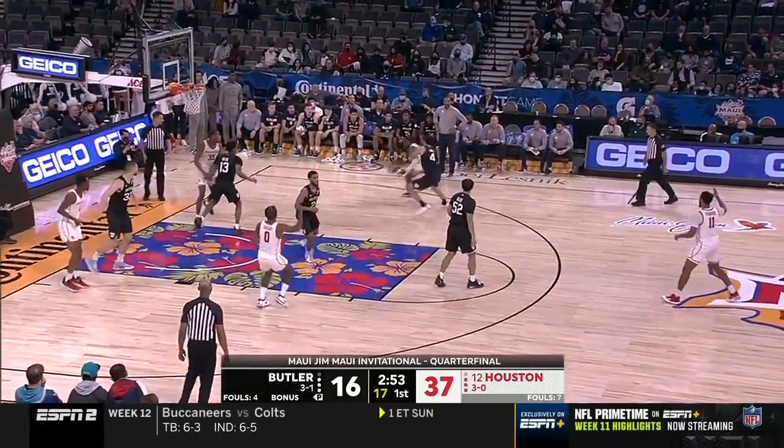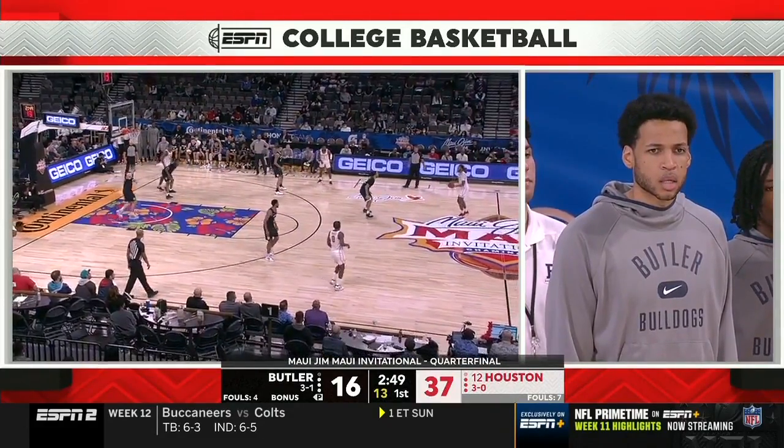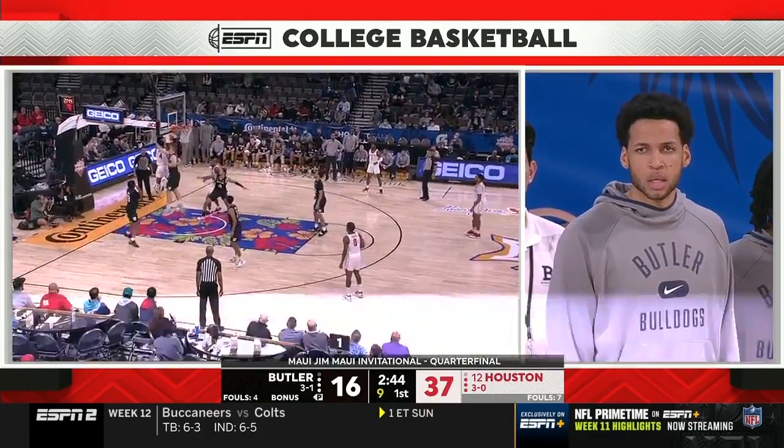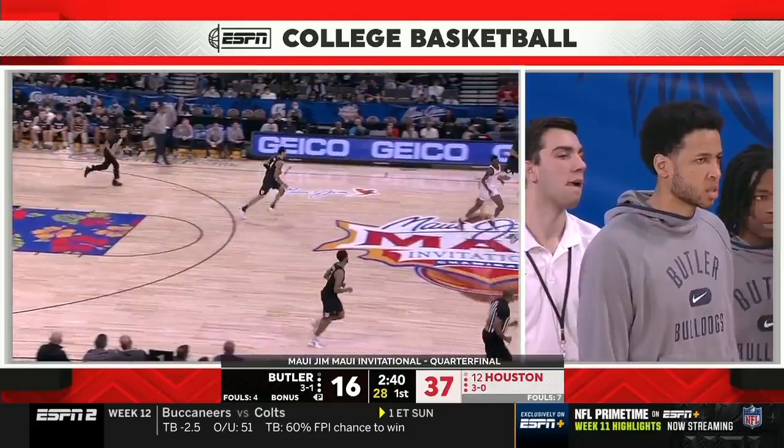Sasser. Loose ball bounces to Shedd. Still lots of time for the Cougars, and they'll reset with Edwards. It's amazing. Houston's just so much quicker to the ball. Moore with the up and under, but he can't finish it. Not an up and under. Do we have to have this discussion?